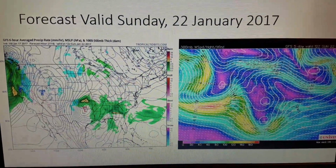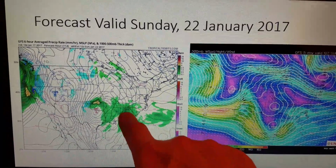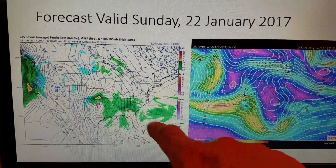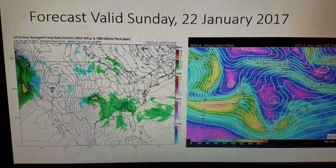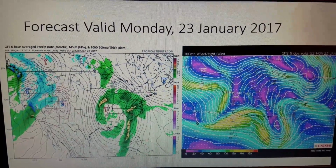So that game looks really dry. And as far as in Atlanta, the Packers at the Falcons. Right now, of course, it's an inside dome, the Georgia Dome, and it's looking like it's going to be raining on the outside of that dome on Sunday. All right, moving on to Monday, the 23rd of January.